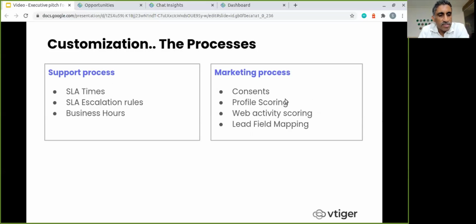Continuing with the processes with Vtiger, you can also customize the support process. It's not just the SLA times. You can set up escalation rules. You can also set up business hours.